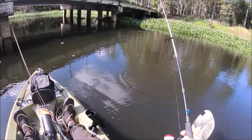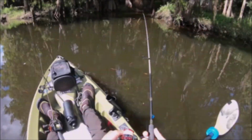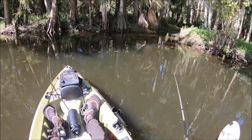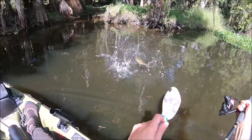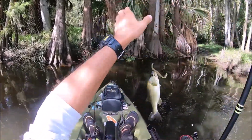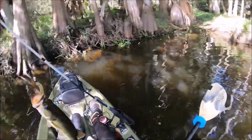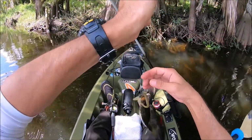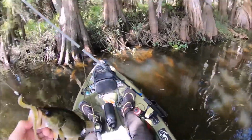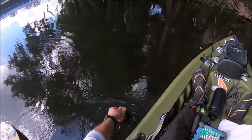Ooh, that was a little bass right there. Had it by the tail. There we go. Another little bass. Nice, nice. Knew there was going to be a bass up in that area. Those are always good spots to cast into. All right, thank you, little buddy.